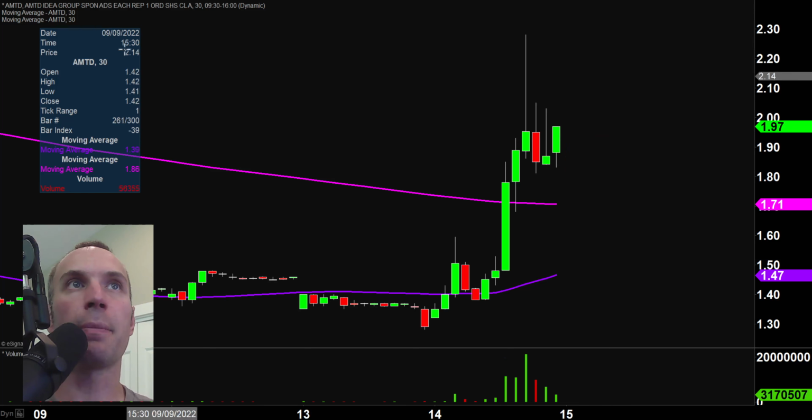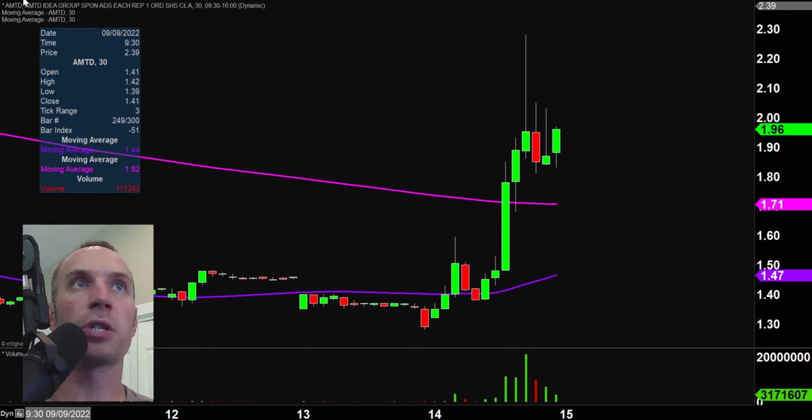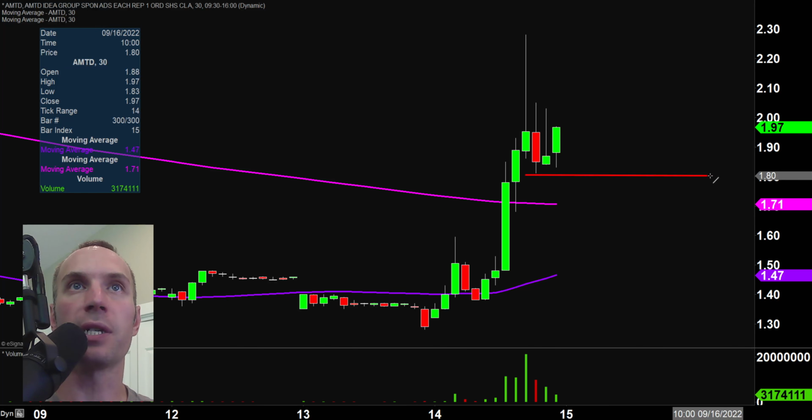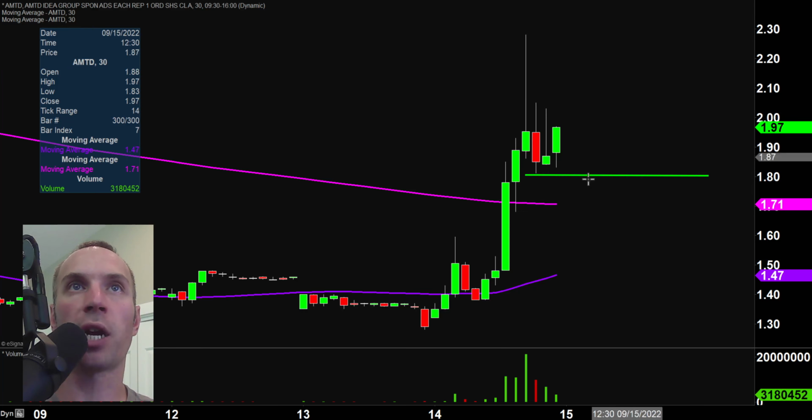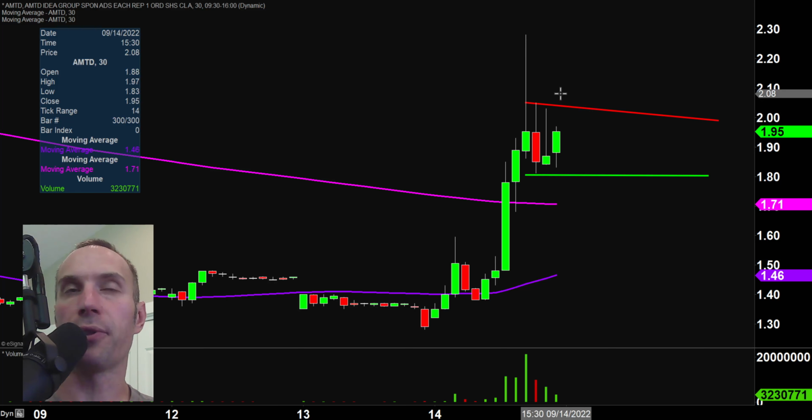So a couple of key dynamics here moving forward. First off, from a support standpoint, the main level to watch moving forward, in my mind, is going to be right there at about $1.80, which is essentially looking to be the bottom part of this consolidation, which I'll change to green to represent more so the bullish dynamic. And then along with that, we have this resistance trend line right there, which puts a breakout right around, let's just call it the 2.05 mark.